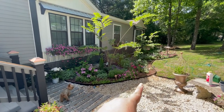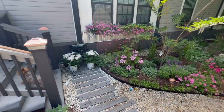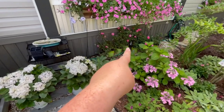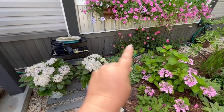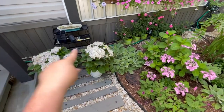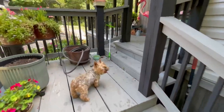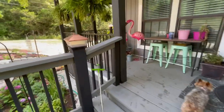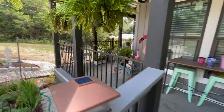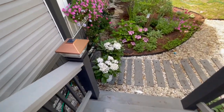Okay, so you can see I moved all of these plants up on the porch. I did leave my white star hydrangeas and my pink knockout roses down here. From about here back gets enough shade that they'll be fine, and they're still easy enough to water. But everything else is lined up over here on the porch, so they'll be shady and out of the way, which are two of the main things.